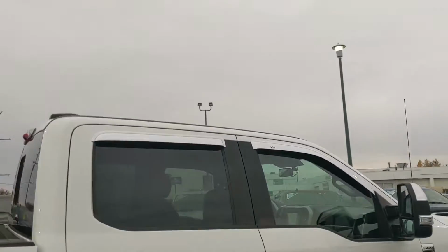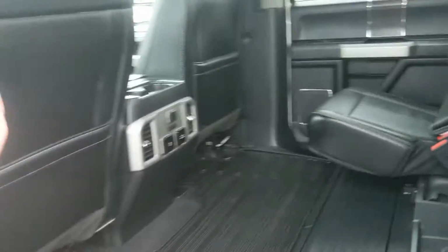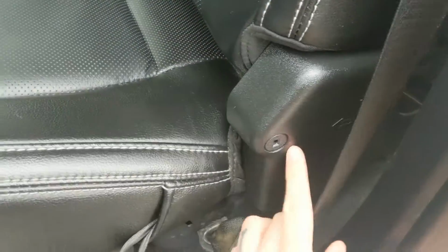You've got running boards down below, so you can have an easier time getting in, vent shades on the windows, but let's take a look inside. It can be locked at the hinge here for added security. And full leather interior, of course, fold-out armrests and two cup holders in the middle, as well as having two more right here with a 12-volt USB and USB-C, 110-volt power outlet, and heated rear seats.